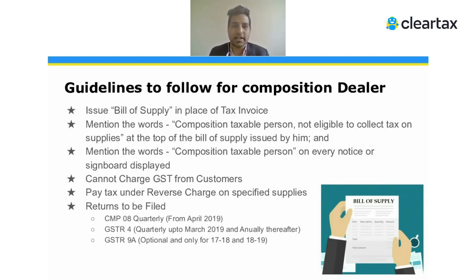Also, one more condition: reverse charge, which we have seen in the earlier slides. Under reverse charge we are required to pay some amount on the things that we are buying, not on what we are selling. So this is reverse charge. Reverse charge is actually applicable for composition dealers as well.